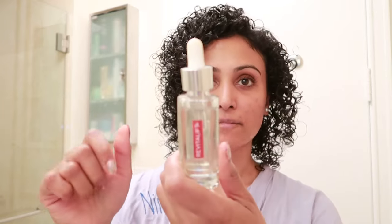And then I'm now using the L'Oreal Hyaluronic Acid. They sent this to me for free because I am on the Diversity, Equity, and Inclusion Advisory Board. So I do get free goodies from them. And this one I really like because I feel like the serum glides on really nicely. So it feels really moisturized. I like putting this on my lips too.